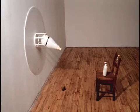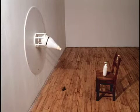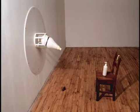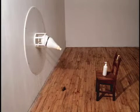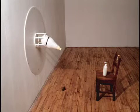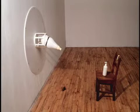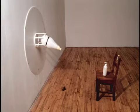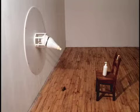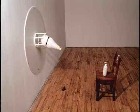It's called Immaculate Conception. So this is this glass form here, and it's got this nipple thing on it, and it's pointing here at this. There's a chair, and then this is a little bottle of white soap. Now, there is a performative aspect here: you're supposed to squirt the white soap and try to get it to hit that form. This thing is very breast-like, obviously, and then that fluid, okay, it's milk-like, it's also semen-like.